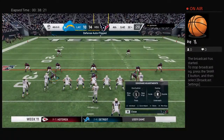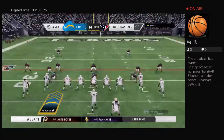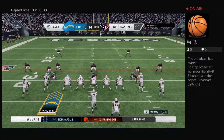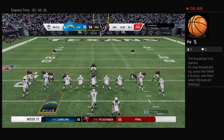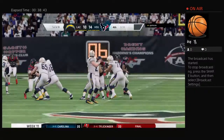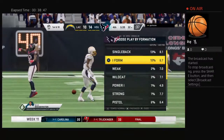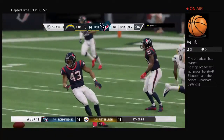One score down, here we go. They're going to go for it here on 4th down. On 4th down, McHugh. And no, it's incomplete. The 4th down play doesn't work for the Chargers. And this Texans defense stands tall. Now, that's just simply good coaching and excellent technique on that play.